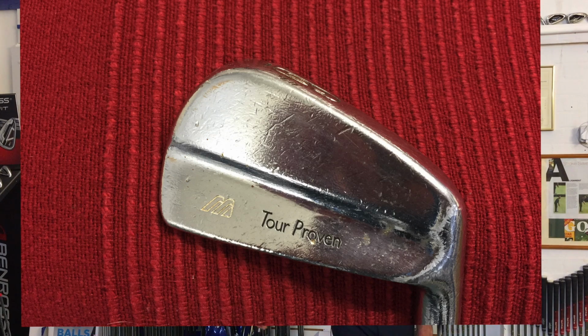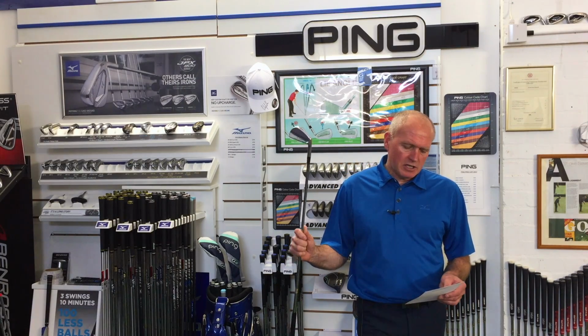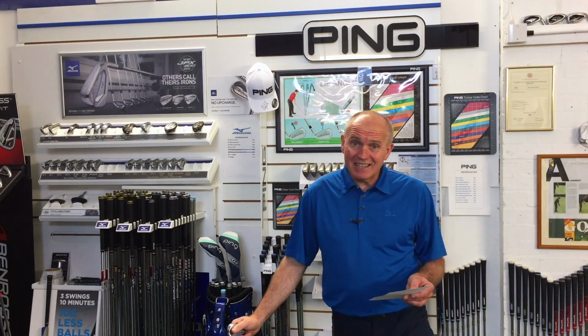Now there's a lot of history. We'll flash up some images of the whole set here. Go back in time onto Mizuno's website and you can get the whole history of where their blades began. There were originals, TP9s, TP11s, a whole family of these. According to Mizuno's website, the TP11's timeline was between 1990 and 1994, and I certainly remember having at least a couple of sets of these in the early 90s.